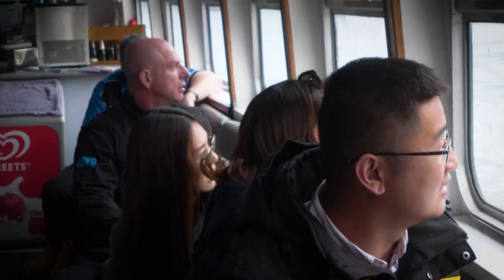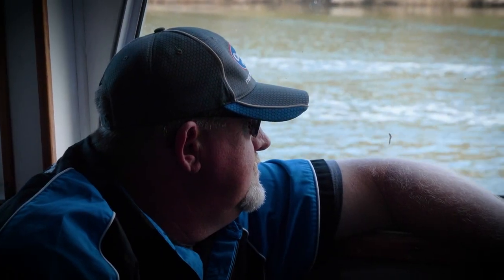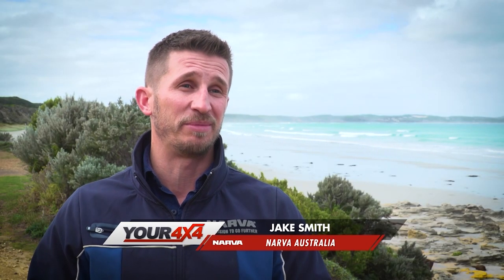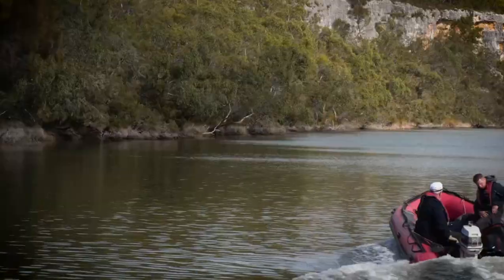Finished the Margaret Rose Cave walk, which is really, really good. Looking forward to heading back to the boat and a nice leisurely cruise back to town. I put my hand up though to jump on with Al in the little rubber dinghy. Jake jumped on with me, got the boat started, and we headed off downstream.